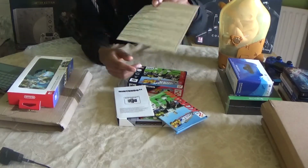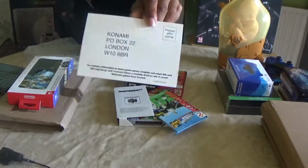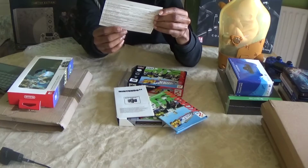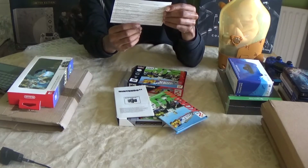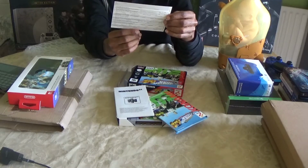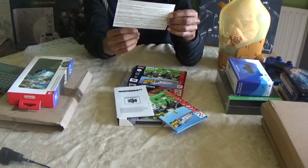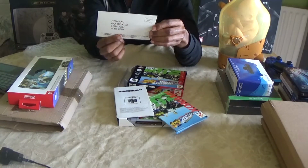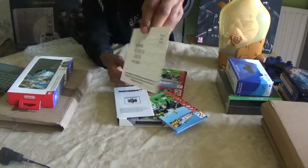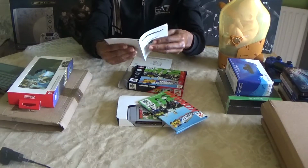Because look at this touch of memorabilia. This is definitely memorabilia gold here. This was like a postcard looking thing where you could send off for exclusive information on future games. Please complete this card, UK only. Every card received enters a monthly draw to win 4 recent Nintendo games from Konami. So if you fill out this little questionnaire postcard thingy-majig, you may get lucky back then and bag yourself 4 games. Smashing stuff, this is smashing.